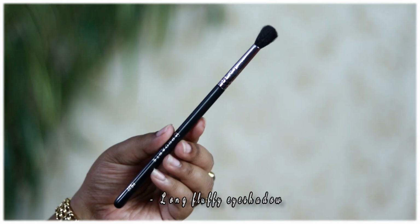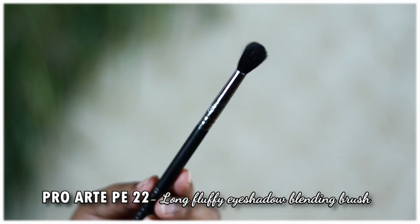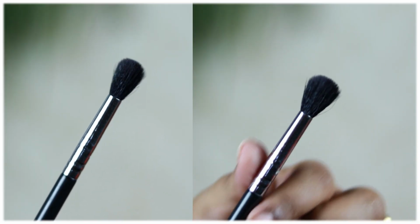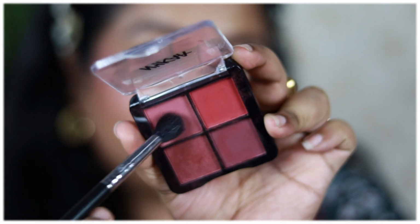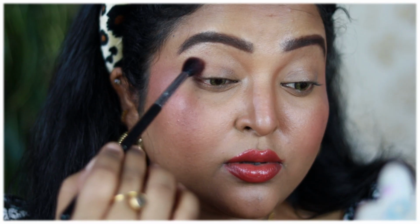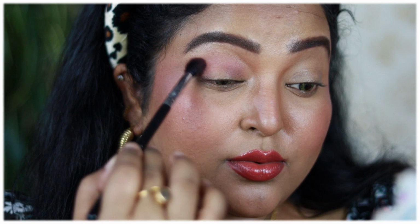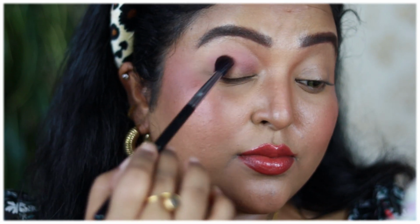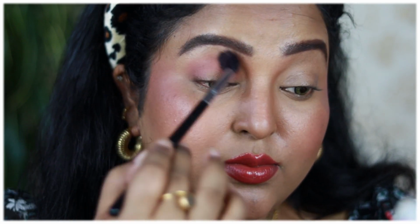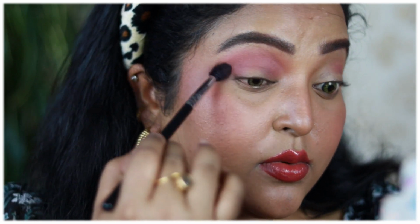Coming to the next one, you need a fluffy blending brush in your collection to apply your eyeshadow, basically in your crease or your transition color. This one is from PRAUSH, number PE22. This is something, guys, which I have been showing you since a long time. I have purchased multiple of these, and this is a very good quality fluffy blending brush. It's not very long, at the same time it has that perfect fluffy edge, and it's not at all harsh. The bristles are so soft, and it helps in the application of your eyeshadow in your crease so well.